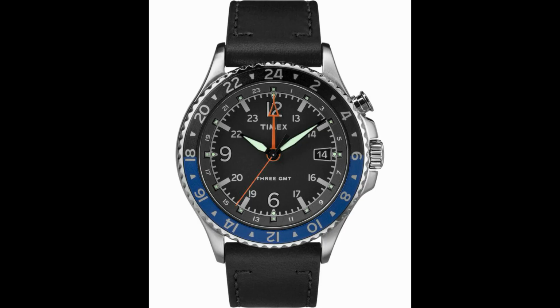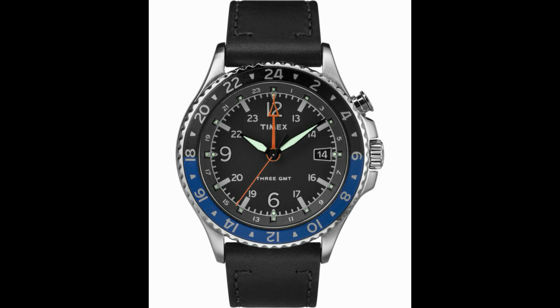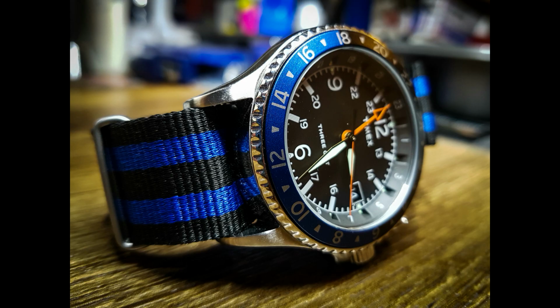So our first watch today comes to us from the Wizards of Waterbury, Connecticut. It's the Allied 3 GMT 43mm leather strap watch, which retails for about 259 Canadian dollars. The watch comes mounted on an attractive black leather strap and features a unidirectional rotating GMT style bezel in a dark blue and black color, very reminiscent of the Rolex Batman style Explorer or GMT Master II.